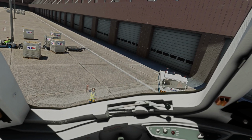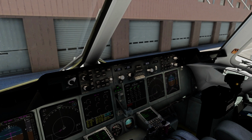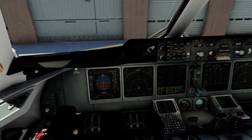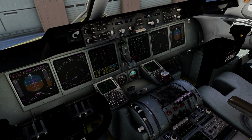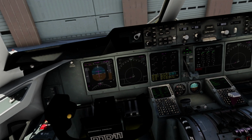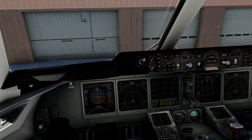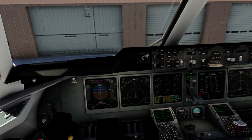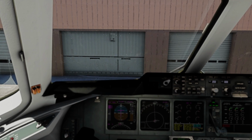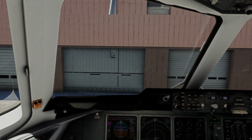Hello, Captain. We are ready for pushback. Departure checks completed. Bypass pin inserted. Locking gear. Release parking brakes. Commencing push. All engines clear. Start at will.